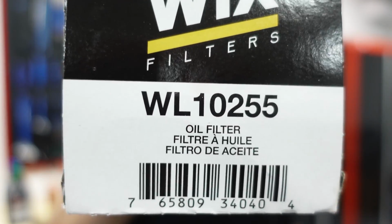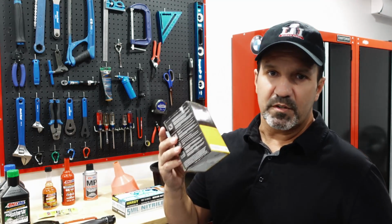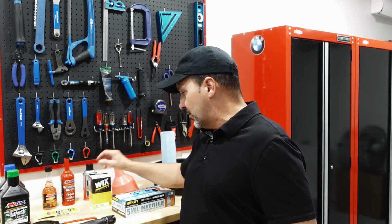So I've been using Wix. Actually, that's the part number, and you could get it through them, or I think O'Reilly's also sells Wix. I've been using them for a while. They're an awesome product also. They do have their own oil filters, but they're a little bit pricier than the Wix, and like I said, Wix are top notch, and you can't go wrong with them.